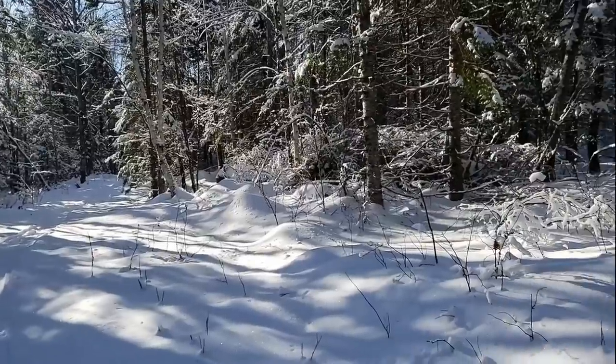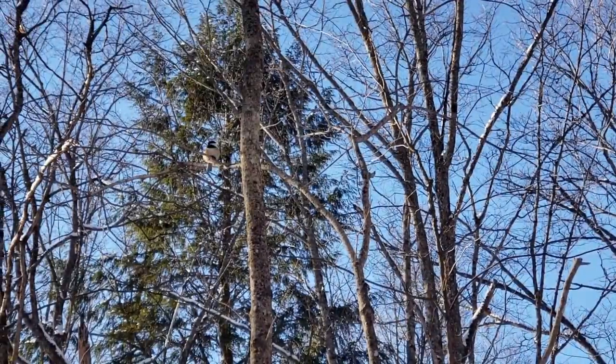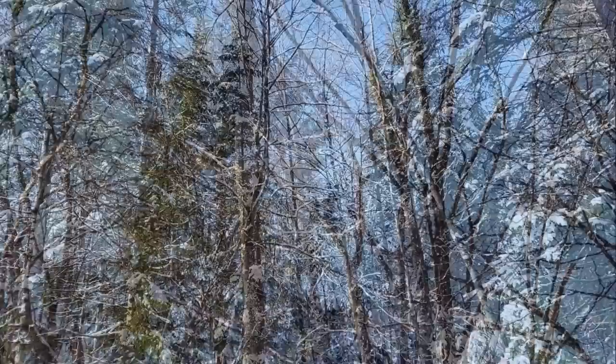It's absolutely beautiful in the woods today. Nice and quiet. A few little birds. All the trees blanketed in fresh snow.